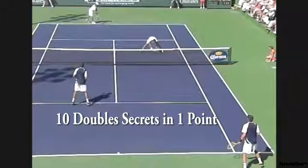The point I want to stress here is that these double secrets apply to all levels of tennis. And yes, while you may not be able to hit overheads or volleys or ground strokes quite as well as the Bryan brothers, you can emulate their strategies, their tactics, and learn their secrets and apply them to your game, giving you quite an unfair advantage. An unfair advantage because you know the secrets to great doubles play.